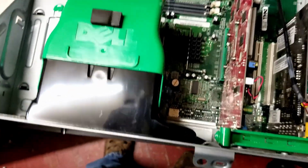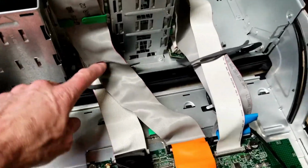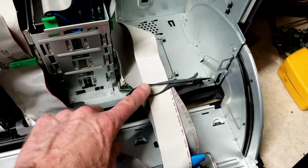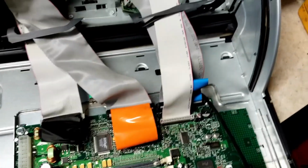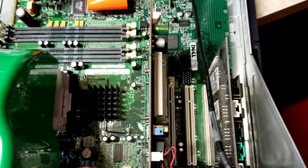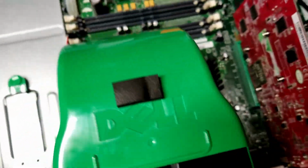All right, we're getting there. Got some cable management done, which really isn't too bad. These are cardboard or paper, but it does keep your cables sort of in line. Got our cards in, the CPU's back in, the heatsink and the fan are in.